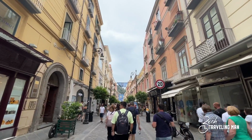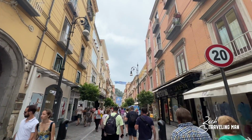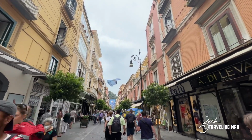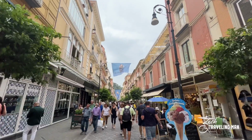Now we're in the town of Sorrento. We have about an hour and 10 minutes to explore, walk around. It's a small town, but it's one of the more popular towns here on the coast of Italy. So we'll check it out, take a look around, and then when we're done here, we're gonna head over to Pompeii.